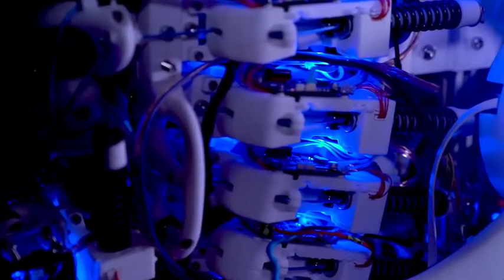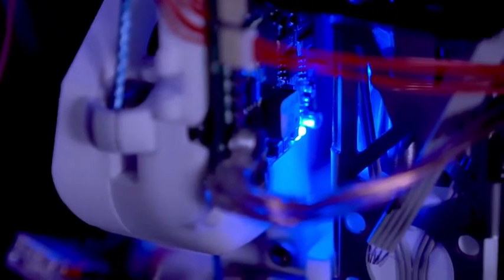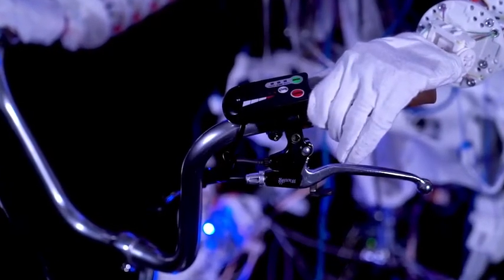If you want to build non-organic organisms, we can't just think about how to build digital brains. We also have to think about how to build digital bodies. And that's what we do with Roboy.